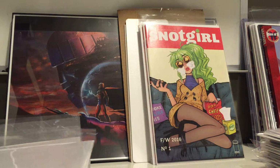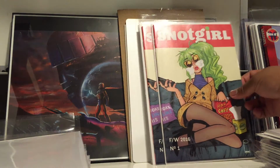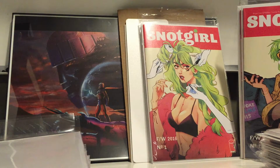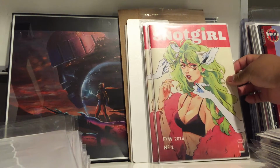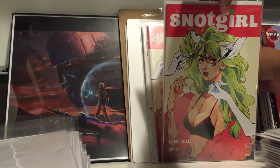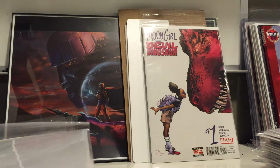I found 2 copies of A and B of Snot Girl number 1. So those are going to go on eBay. I think the AB set for number 1 is probably going for about maybe $12 to $14 for the pair. Now this is pure speculation.